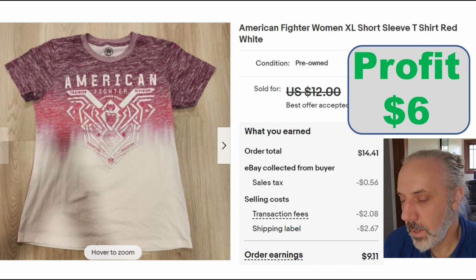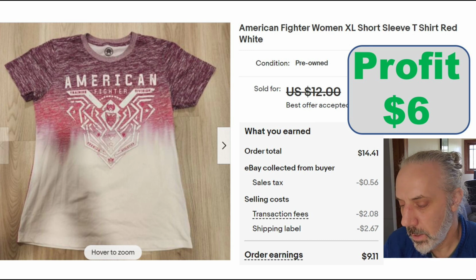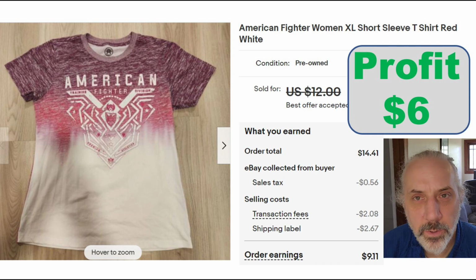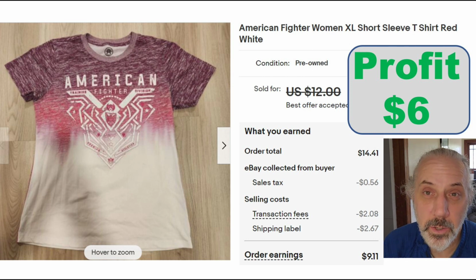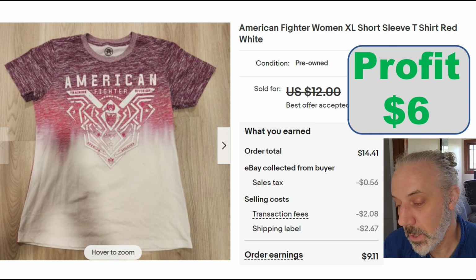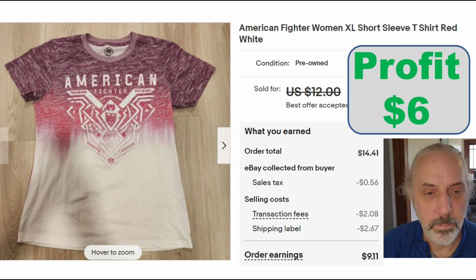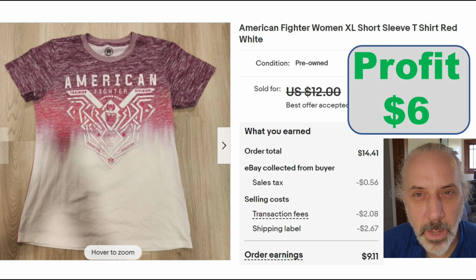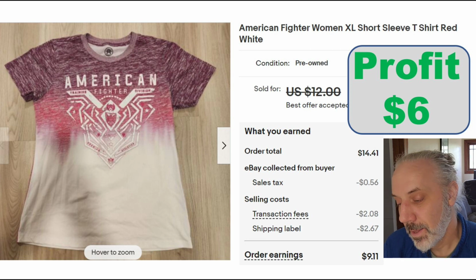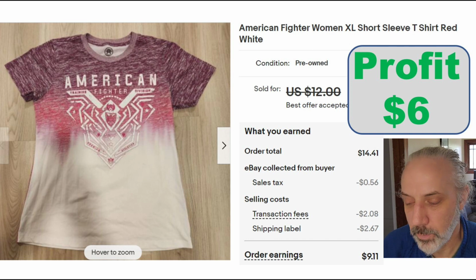Oh, here we have a shirt. It's an American Fighter women's extra large shirt. The graphics on this were actually cracking and peeling, so I had a low price on it. But this buyer actually bought another shirt that I'll show you next. And what I did is I went ahead and refunded them some shipping cost. When I went to ship it using the bulk way of purchasing shipping labels, eBay actually asked if I wanted to combine these into one shipment, which I did. And I was glad that they did that, because I was trying to figure out how to combine the shipment and be able to refund them some money.